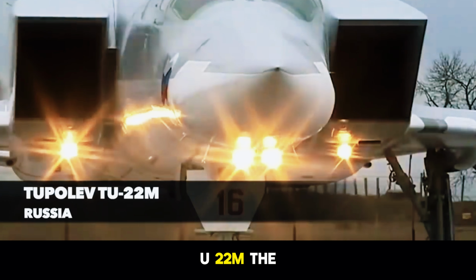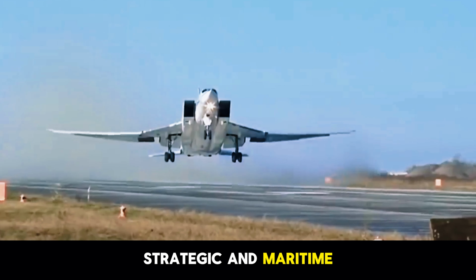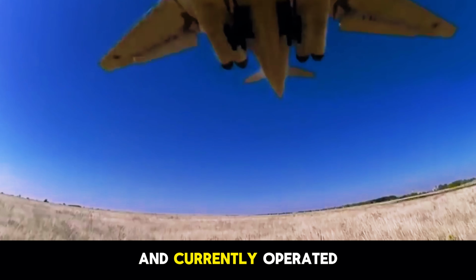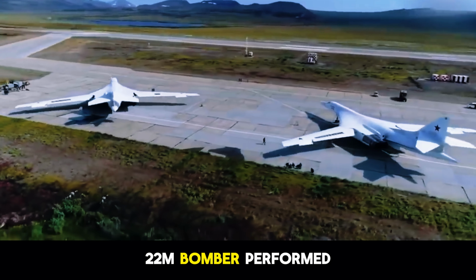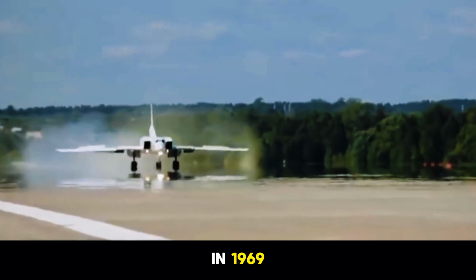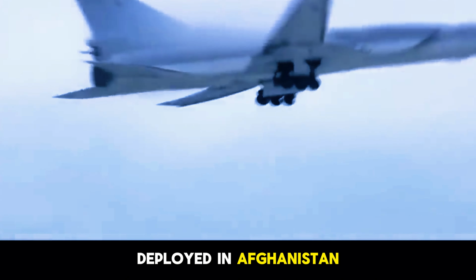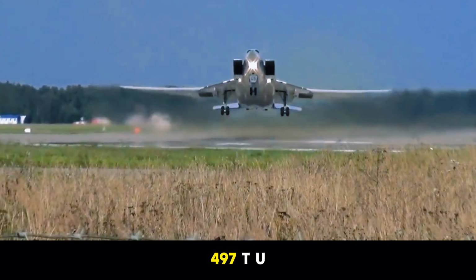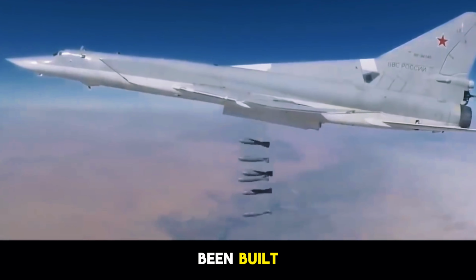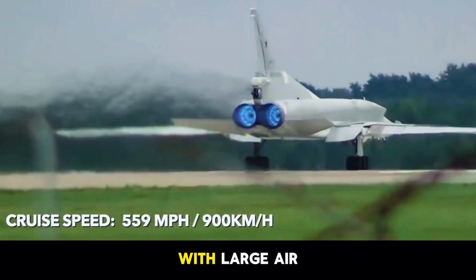Tupolev Tu-22M. The Tu-22M bomber, NATO reporting name Backfire, is a supersonic, long-range strategic and maritime bomber manufactured by Tupolev and currently operated by the Russian Air Force and Russian Naval Aviation. The Tu-22M bomber performed its maiden flight in 1969 and entered into service in 1972. It was first deployed in Afghanistan from 1987 to 1989, and since then, a total of 497 Tu-22M bombers have been built.